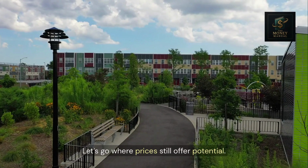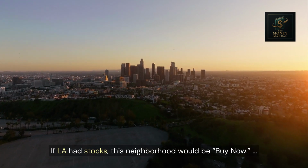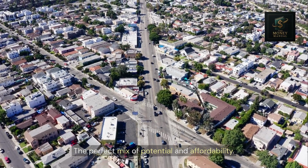Let's go where prices still offer potential. If LA had stocks, this neighborhood would be a buy now. Mid-City is central, evolving, and still under $2,000. The perfect mix of potential and affordability.